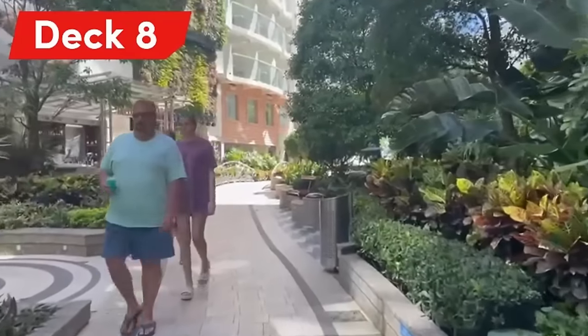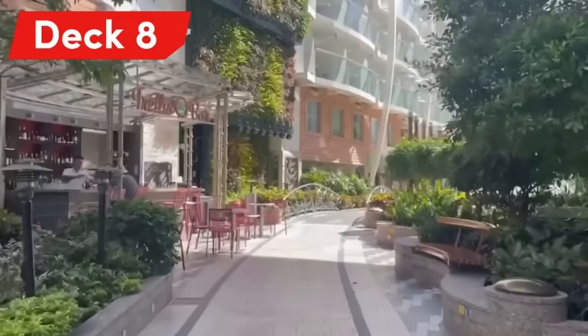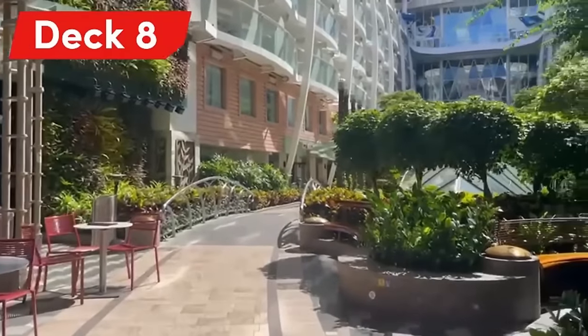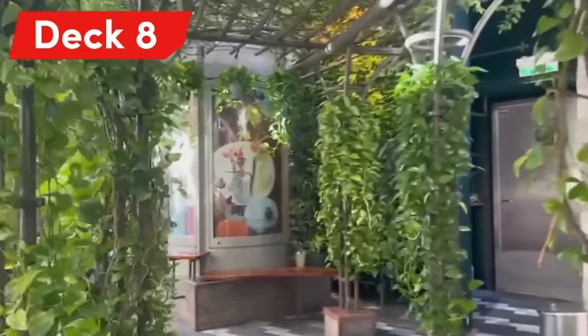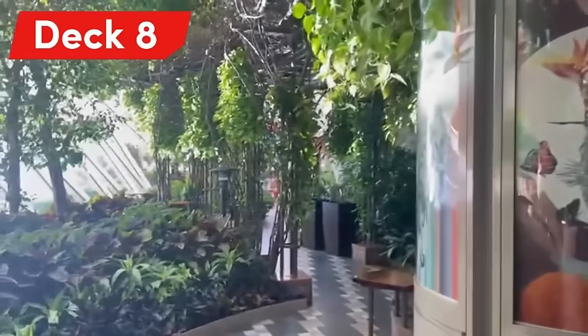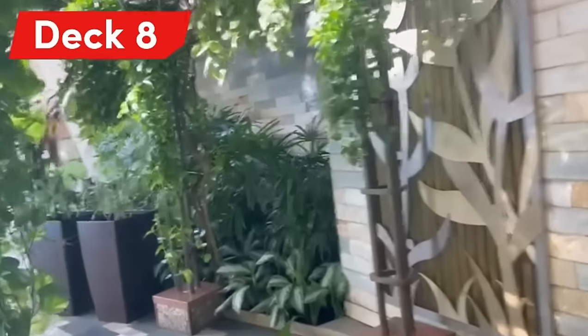I don't recall 150 Central Park ever being open for lunch. Isn't this so pretty? I just love this. Central Park is also a great place to find ducks.